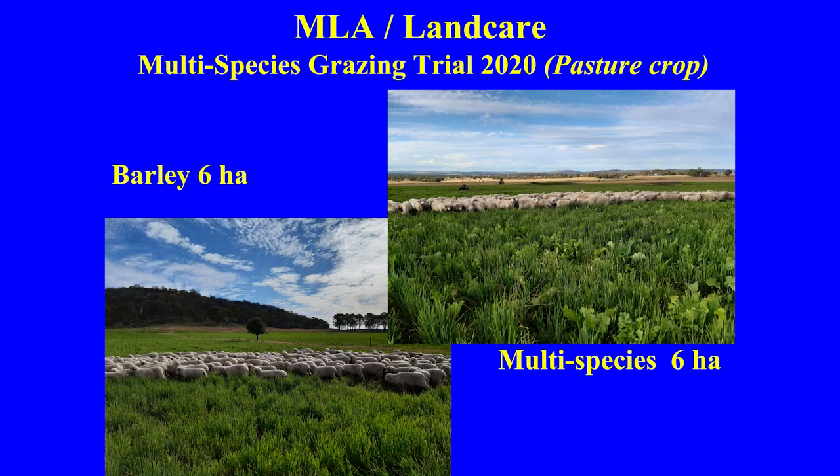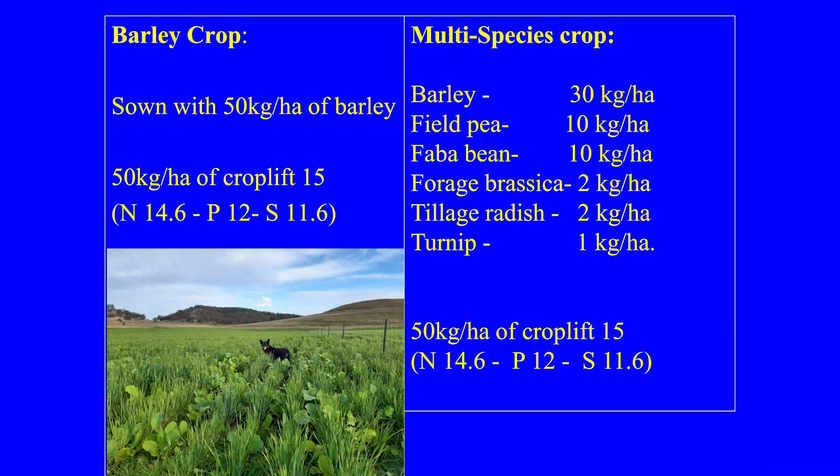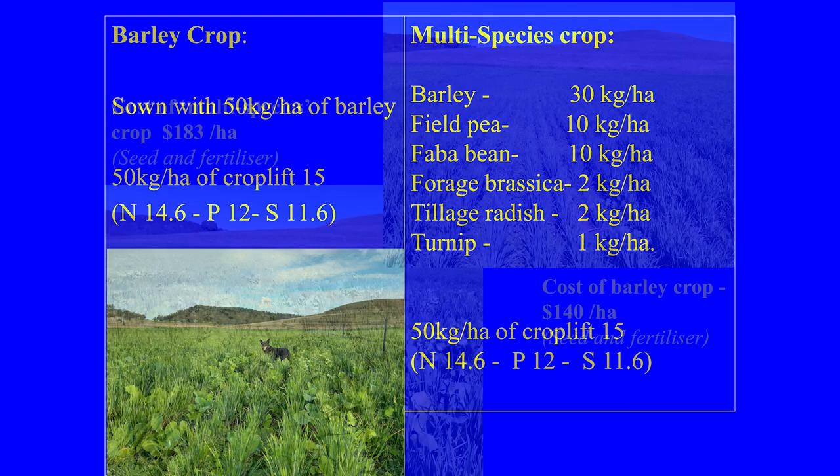So now I've got a bit here on a grazing trial that we did. It was an MLA/Landcare funded trial. I was seeing some really good results of animal performance on these multi-species crops. So I thought, well, there were no figures on it. We didn't know just how good they were or whether I was imagining things. So we set up a trial, split a small paddock in half, and split a mob of merino lambs in half. We used herbicide, I did it fairly conventionally, and used fertiliser. That's the mix we used as well.